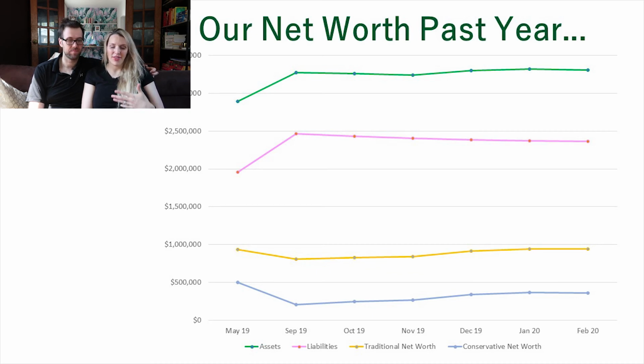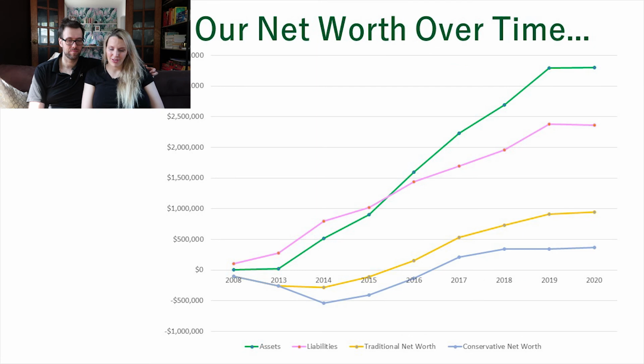But it's more clear on the next slide, which is our net worth over time. So this shows our net worth back in 2008 when we graduated from college, and then it jumps forward to 2013 when we had both graduated from law school and were sort of entering the workforce and starting to build assets and pay down liabilities. Yeah, and so for 2020 there's not a lot of change from 2019 because we only had 2 months of 2020 so far.